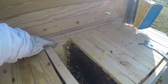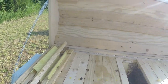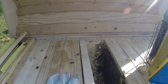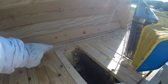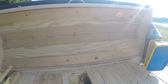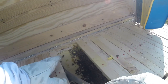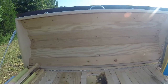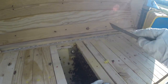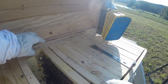Some of the bars had drone brood on the sides, down on the edges, and had worker brood, or regular brood as I call it, in the center. So I'm wondering if they've put up all the drones they want to put up. They're chewing off the drone cells because they're bigger, and trying to go back with regular cells. I don't know. But that was a full bar a while back, I believe.